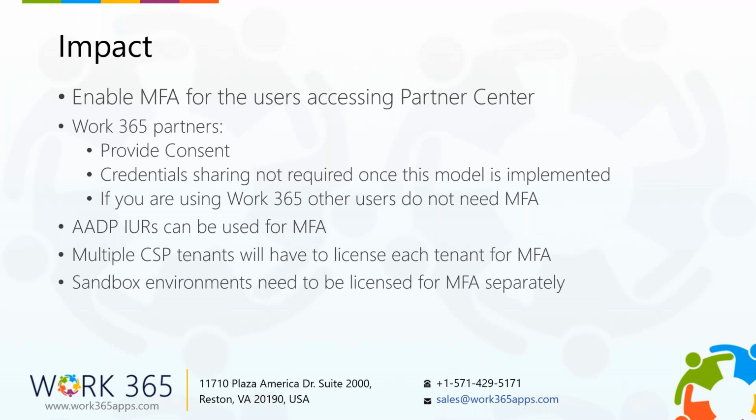So just to recap here. You can enable MFA. And you can use your licenses with Azure AD Premium, Microsoft 365, or EMS to set this up for yourself. Keep in mind that multiple CSP partner tenants will need licenses for each of them. Even your sandbox environments will need to be licensed as well with MFA. Now, as I say all this, I have a strikethrough on that first line item. And I'll explain this on the next slide.